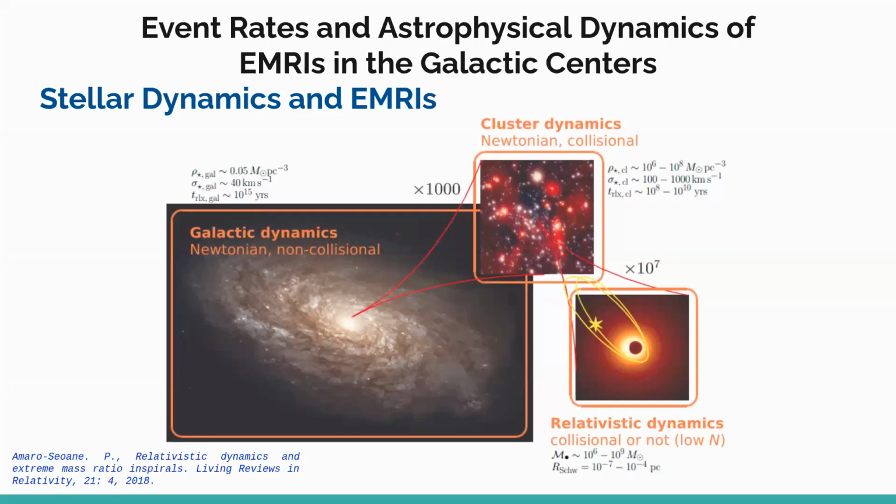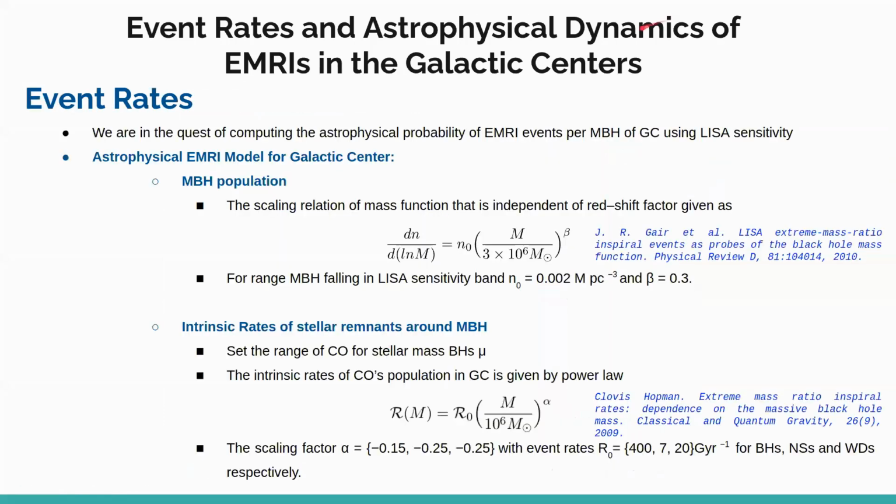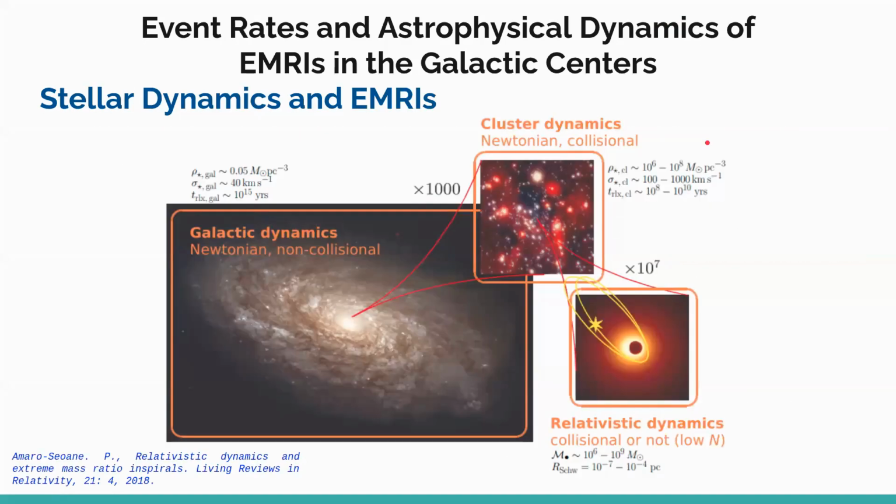per parsec cube. Whereas if we zoom in by a factor of 1,000, we come to the cluster dynamics and the Newtonian regime. Here the densities are of the order of 10^6 to 10^8, a very dense region compared to the galactic dynamical scale. The dispersion velocities also increase to 100 to 1,000 kilometers per second, and the relaxation time is of the order of 10^8 to 10^10 years.